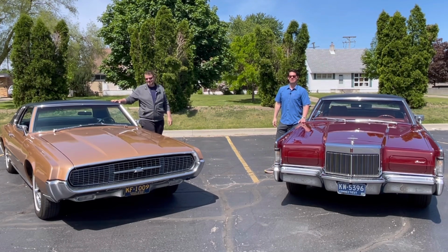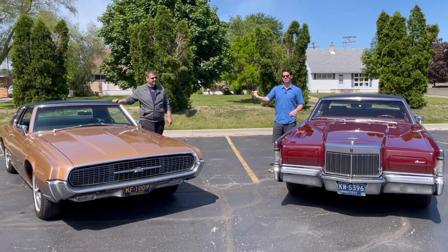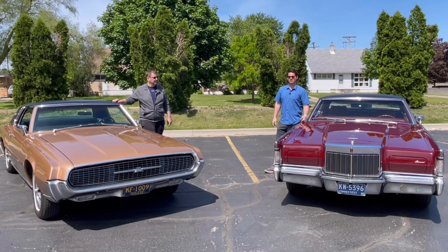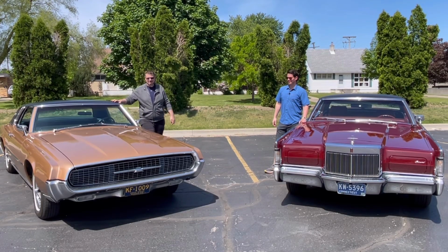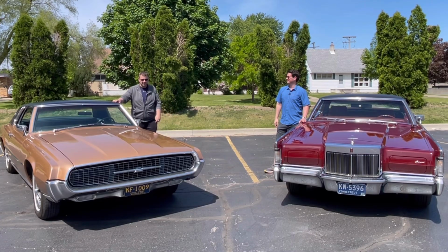Well, welcome again for a super interesting conversation about Marc's 1967 Thunderbird, juxtaposed with my 1969 Continental Mark III. So Mark, it's sort of a parent-child relationship we've got going here, a family dynamic. It is, because your vehicle, the four-door Thunderbird, really was the underpinning for the Mark III. The 67 Thunderbird platform, indeed.